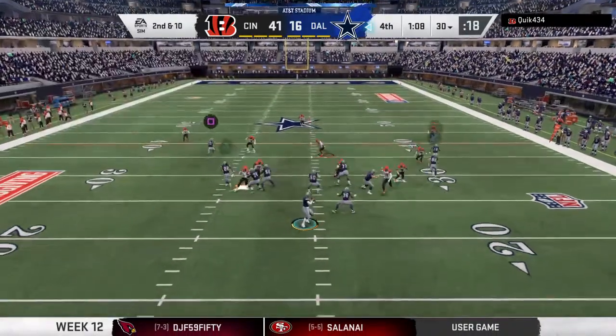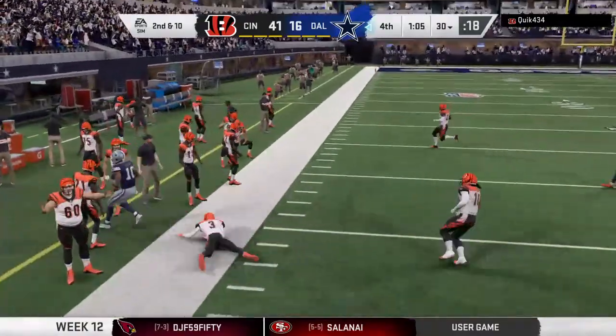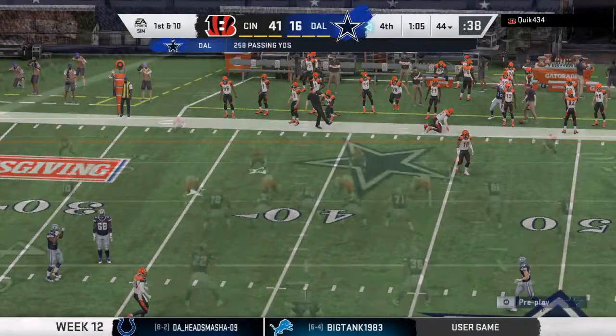Now Prescott. That's complete. It's Gordon. Give him 14 on that one and a 1st down. It's a gain of 14 yards.